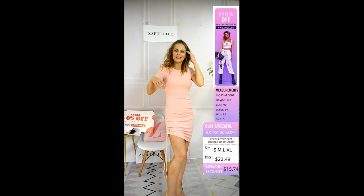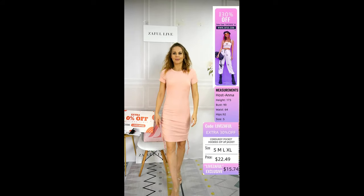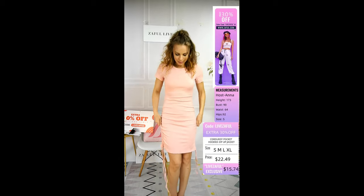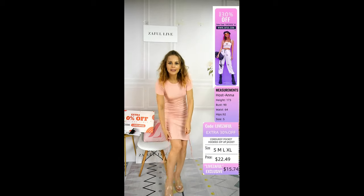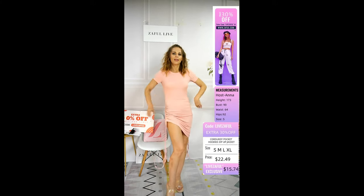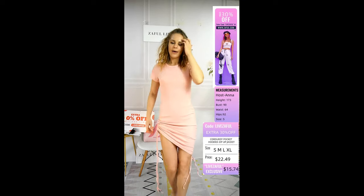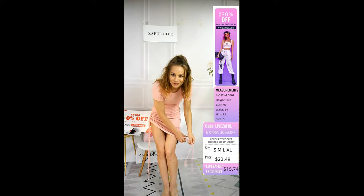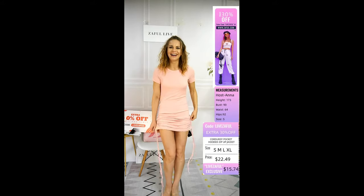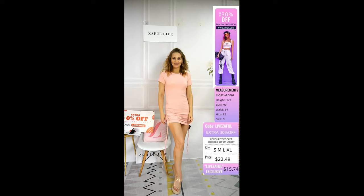You can just do it like this. Okay, I'm a shy girl, so it's my normal dress. But if I'm going to the club, it already looks so nice. If I go on a first date, I change to this one.